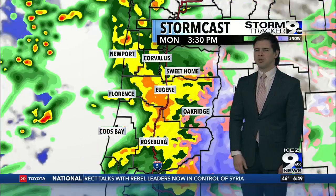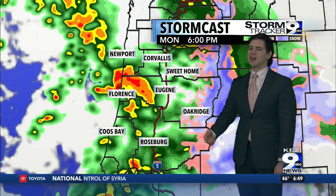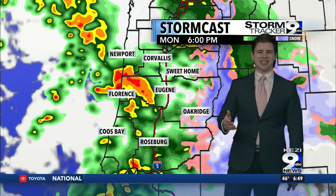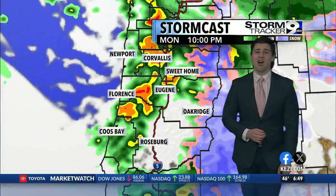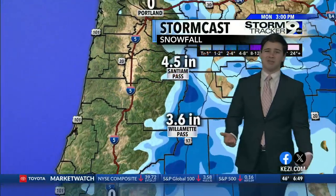especially Roseburg, through 2:30. Another little bit of a break as we move into 4 o'clock, and then yet another wave comes through starting around 6 p.m., and that lasts all the way into the evening. So the rainfall totals for today are going to be pretty impressive since it's consistent. In fact, it's consistent over the entire week.